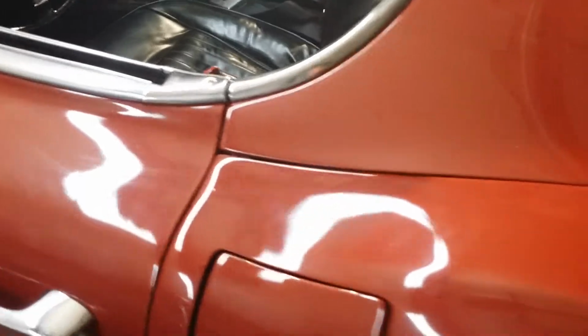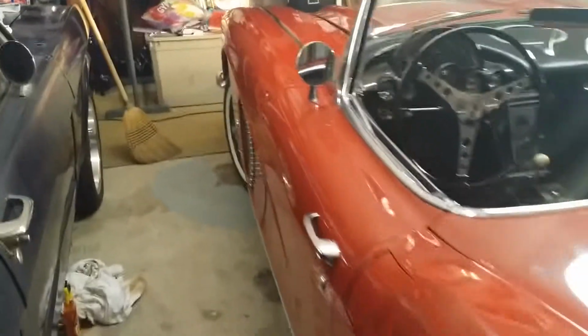Now got it in neutral, emergency brake, getting out here so don't door ding it. Shut nice and neat. Boy, she sounds good.